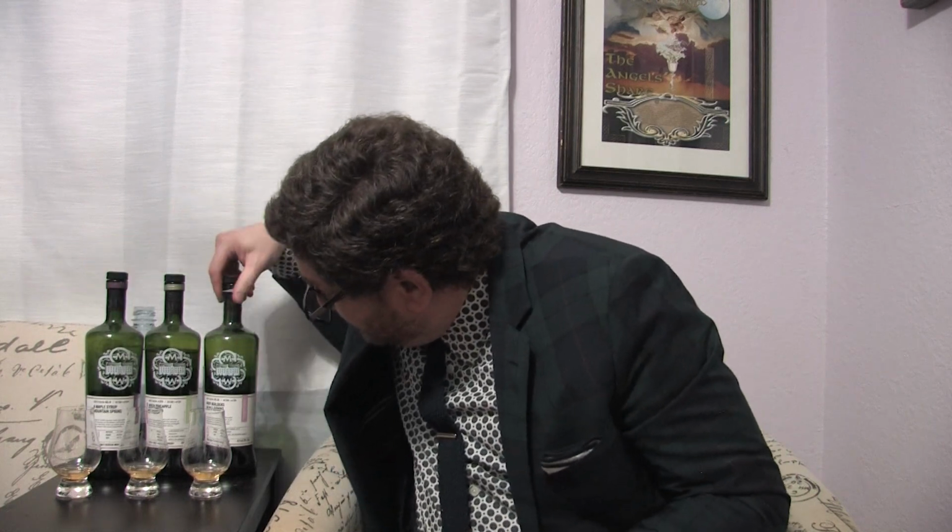So it's an 8-year-old. It was distilled January 16th, 2012. And they say it was a Speyside. And it's the first fill ex-bourbon hogshead. And it's Society Cask number 8014. So we look up here what 8014 is. And it's Glen Spey Distillery. Again, another reason why I probably bought it, because I don't see too many Glen Spey single malts. So there you have it.